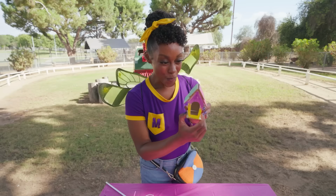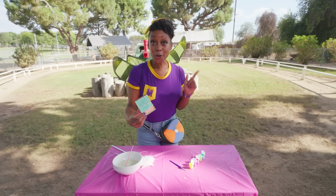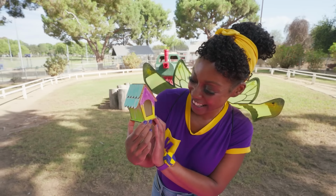Whoa, we're almost done. Check it out. Oh, such a beautiful fairy home. Let's do the sides now. What color haven't we done yet? Green. Let's put some green on our house. Dip my brush. Check it out! This is such a beautiful, colorful fairy home. Let's go see if they love their new house.